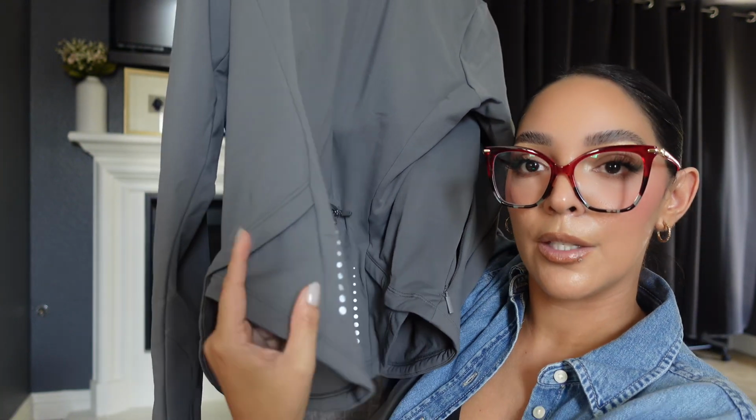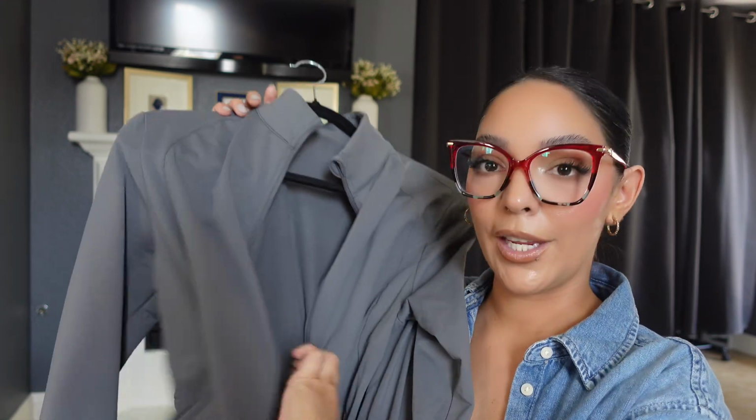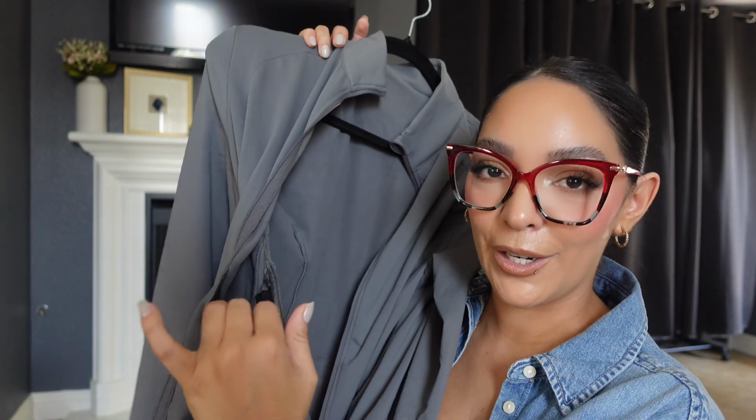Here, this is what the side looks like. Great quality, not too thin but not too thick either. And I love that this brand provides a range of sizes, because a lot of these come in sizes extra small to 3XL. There's also a couple colors to choose from. I went with this, but there is some more bright ones. There's also a burgundy, which I was in between gray and burgundy. And look, it has an extra pocket here inside as well.